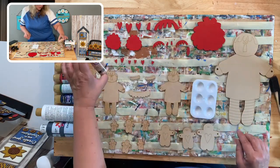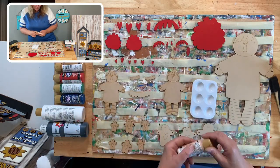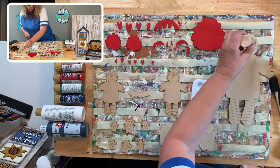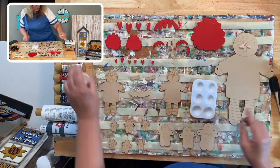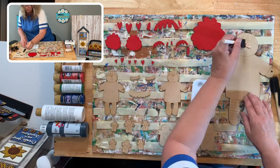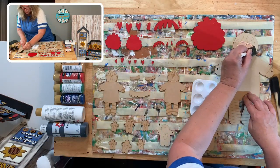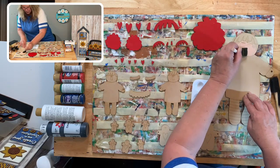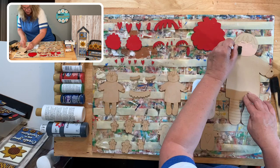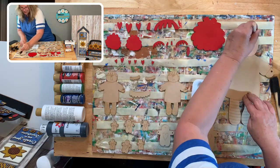Faces are going to be our warm beige, same as we always do for faces. Yeah, our Raggedy Ann doesn't have a different face color, though some people do their Raggedy Ann a different color. I think I can just use the brush and get right up there. There are lines on there that will show you where to stop for the face, and there are also lines for the smile and the eyes to guide us.